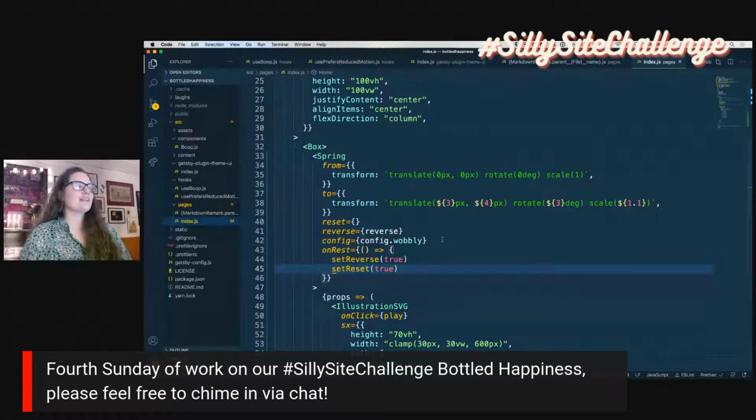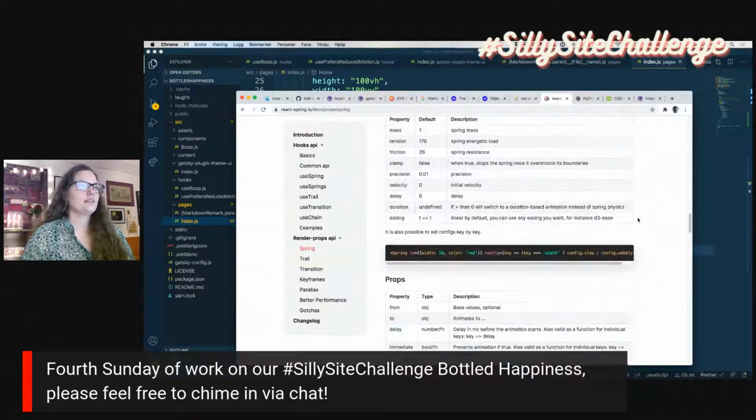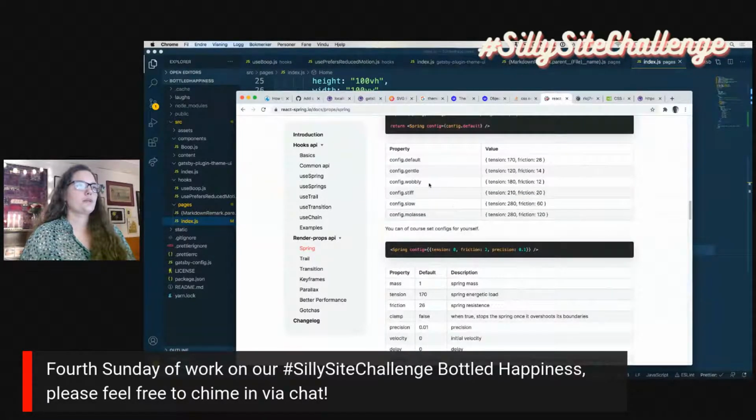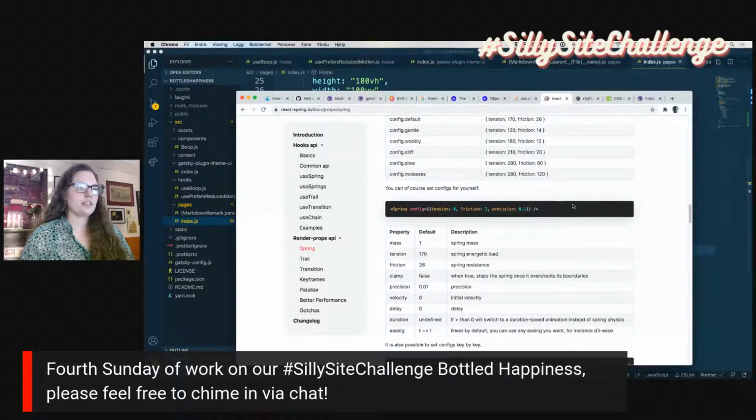But now I'm trying to figure out what reset does. So it seems like it starts. Does it start off out there or does it actually move? I need this to be slower so that I can see what is actually happening. So delay, duration. I'm doing wobbly. Tension, duration: if larger than 0, we'll switch to duration-based animation instead of spring physics. We kind of don't want that though. Let's do delay so we can see what's happening. That's better.